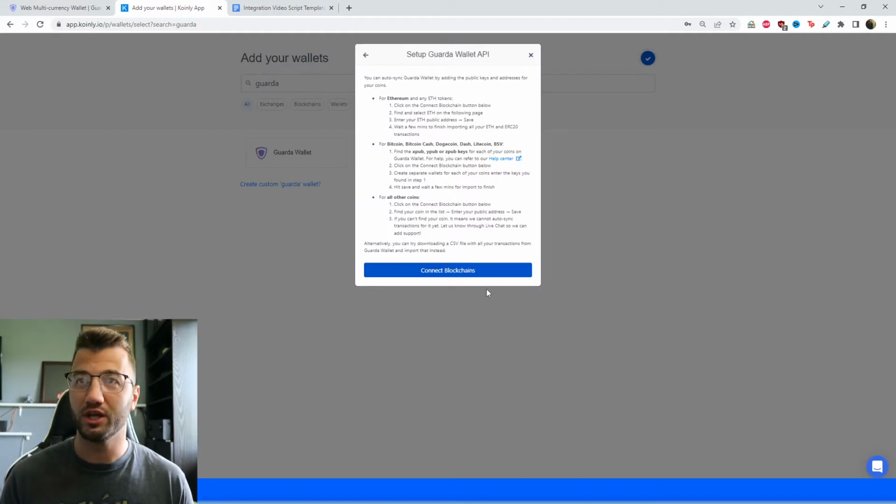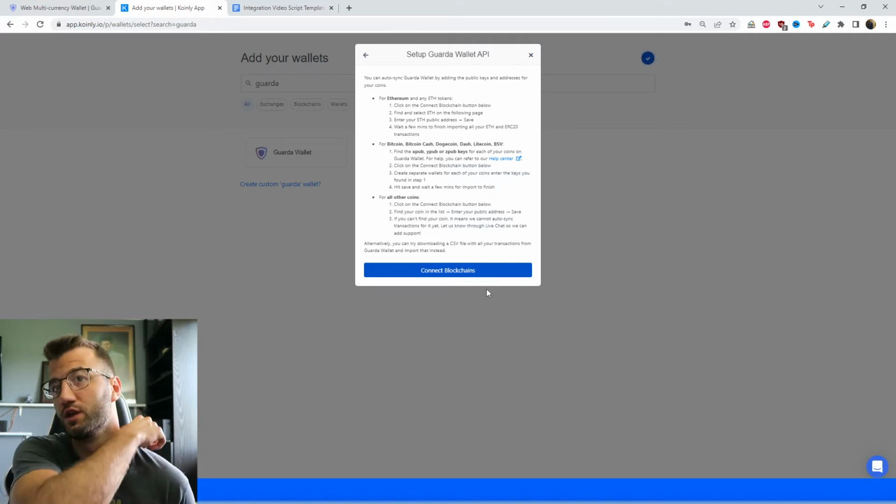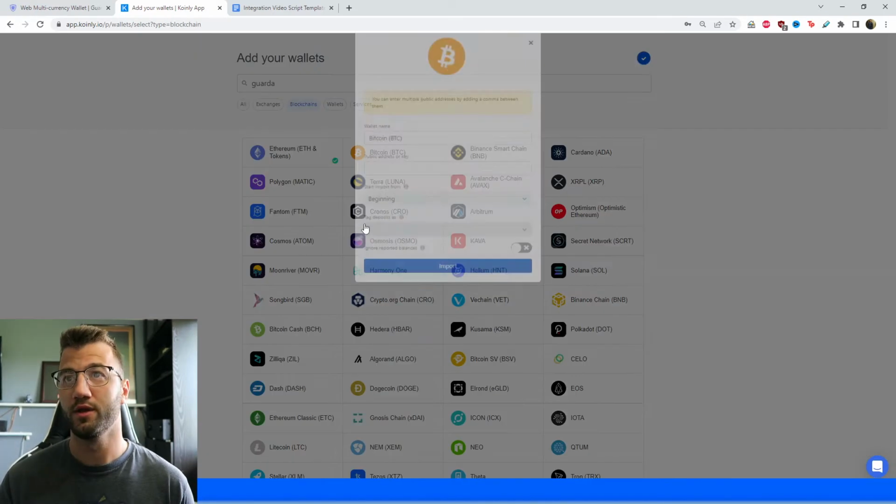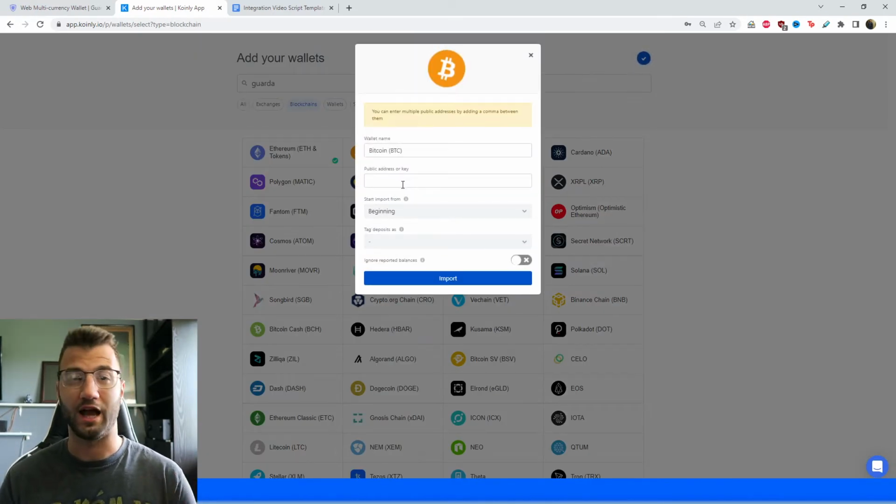Okay, so for Bitcoin, Bitcoin Cash, Dogecoin, Dash, Litecoin, you would need to enter the XPub, YPub, or ZPub for each of your coins. So once again, we would click on blockchain. Let's click on Bitcoin, and then I'll show you where to find the address for this one.